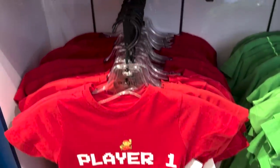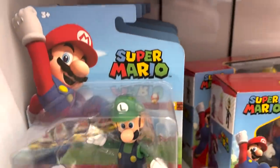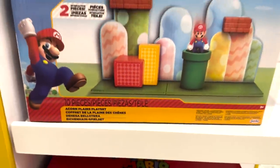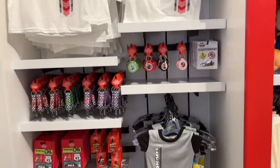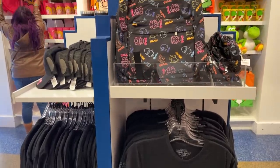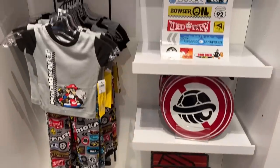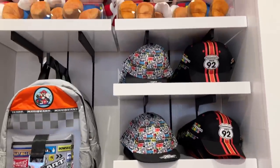Another look at that Player 1 collection. There's a cute little colorful rainbow Yoshi game. There's little figurines, toys, playsets. Here's some more of that Mario Kart line. Of course, you've also got hats, keychains, stickers, pajamas. There's a cool neon collection featuring Team Bowser. You want to put a no Koopa shells sign in your room? You can. Because Super Mario Land is where dreams come true.